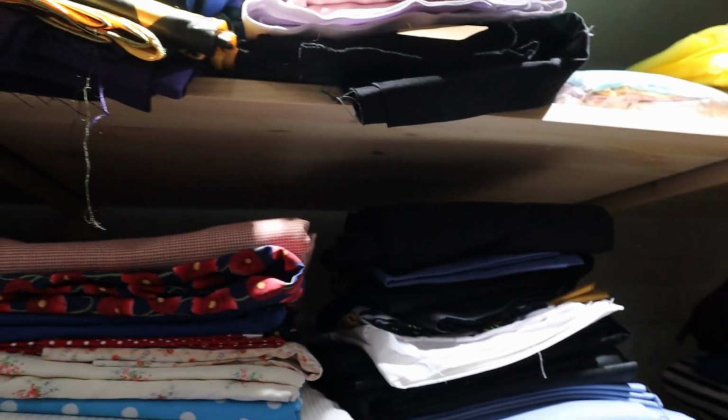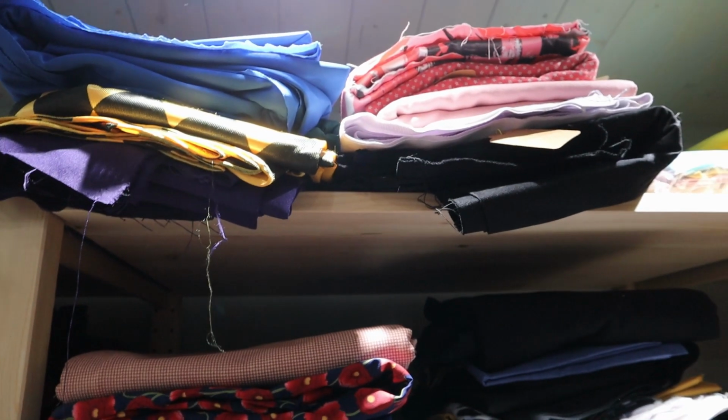We've got, these are all cottons here and more cotton there. Up the top there, I don't really know what I'm doing with it. I'll come up with an idea or I'll move it on.